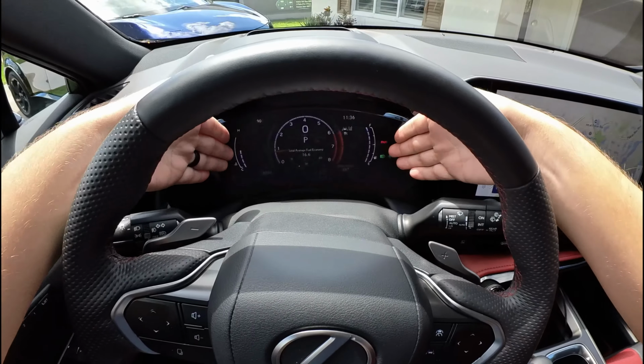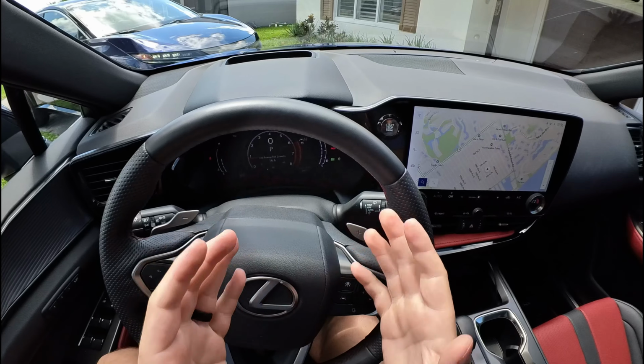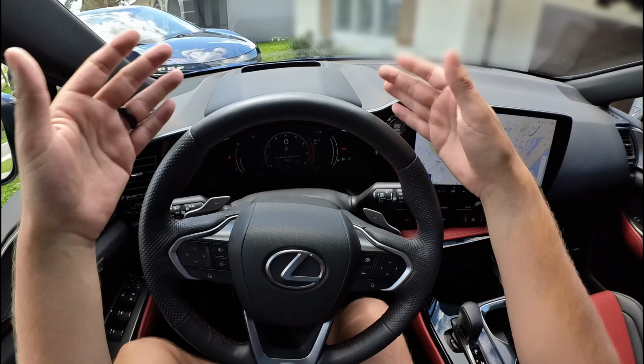We have a very small digital MID here that's very reflective. We'll see that when we're driving. It blinds you, and it's just unfortunate because Lexus can do a better job not only offering a bigger digital screen here, but one that's not glossy.